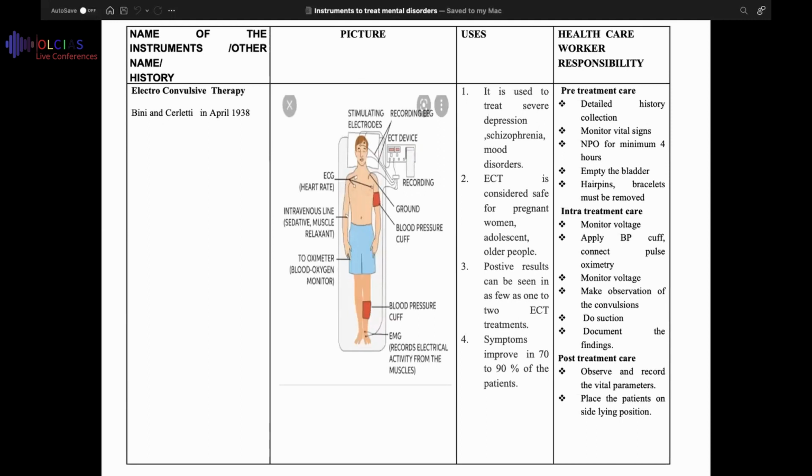Next slide. So you would have come across the term electroconvulsive therapy. Basically, electroconvulsive therapy is very old, and at present in India we practice it. Many countries follow transcranial magnetic stimulation. Binney and Cerletti, in April 1938, invented this electroconvulsive therapy.